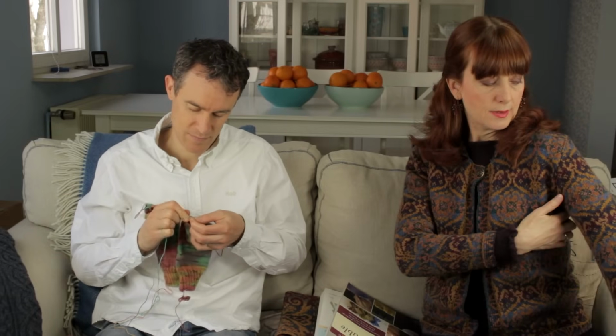And sorry, that's on your jumper, but you still did that in the round? The jumper, yes. Okay. So you're still just knitting the whole way, no Fair Isle purling. Okay, so with this design here, Alice has done two different ways of knitting the sleeve cap.